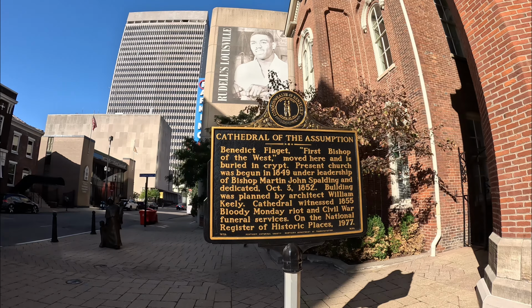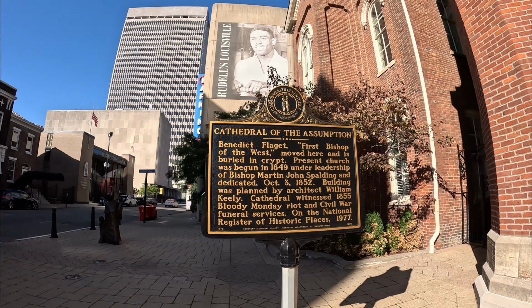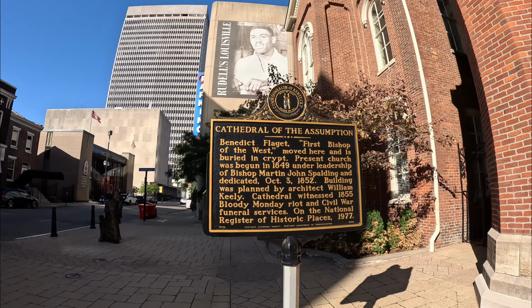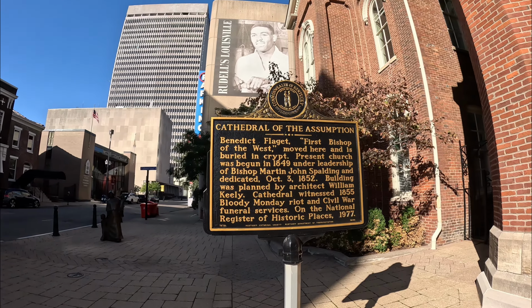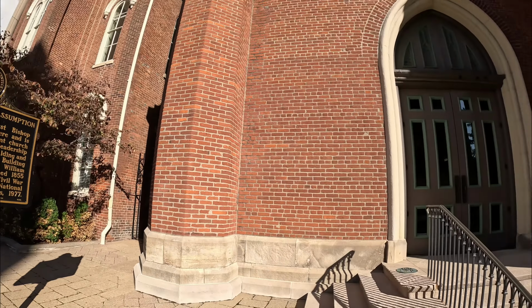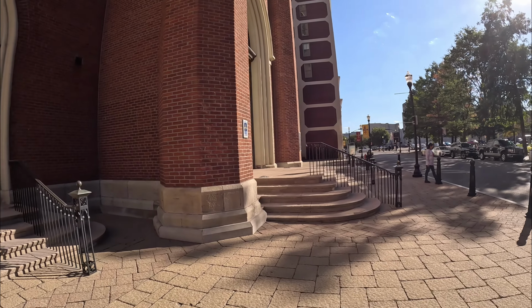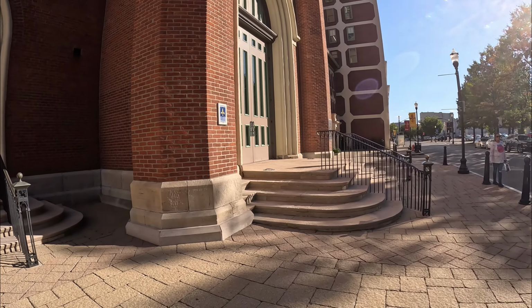Building was planned by architect William Keeley. Cathedral witnessed 1855 Bloody Monday riot and Civil War funeral services. On the National Register of Historic Places, 1977. And then this is a Louisville landmark.